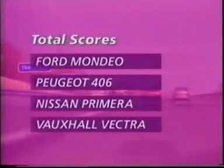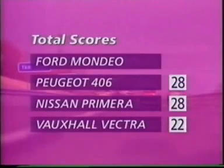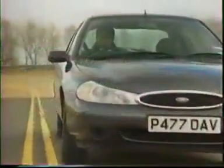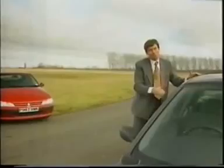Add up all the scores on the doors, and the Vectra comes bottom of our league with just 22 points, while the 406 and Primera tie for second on 28. But sneaking to the top in the final round, it's the Mondeo that comes out as the best all-round bet with 29. But that isn't the end of the story. It just isn't as simple as that.